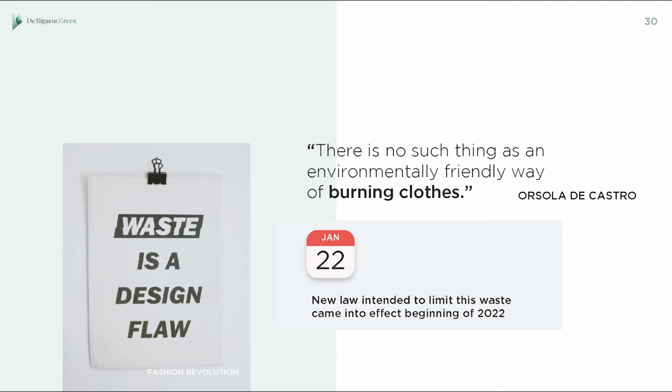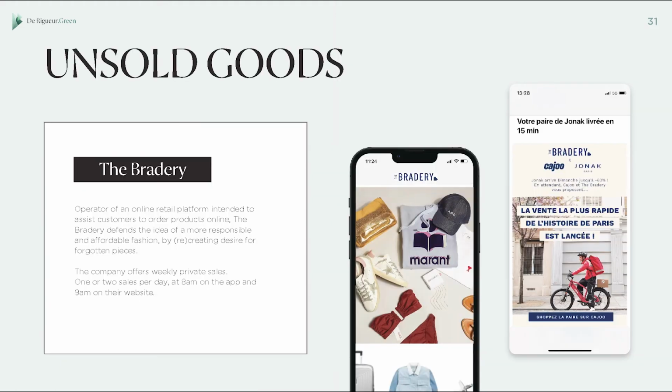And also, according to ADEME, at least 4 million tons of textile are destroyed every year in Europe, but a new law intended to limit this waste recently came into effect in France, at the beginning of 2022, the Loi AGEC.